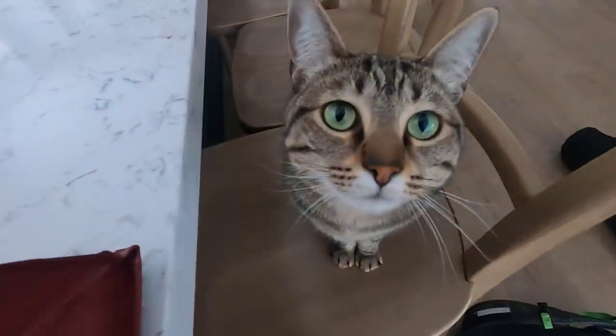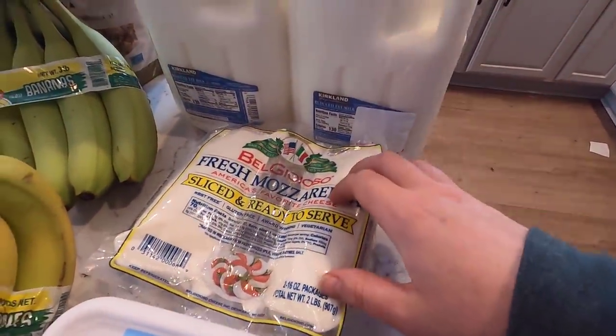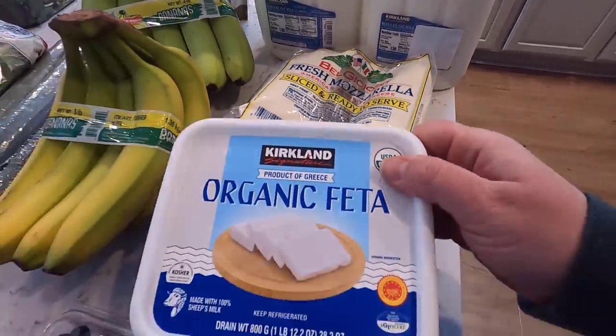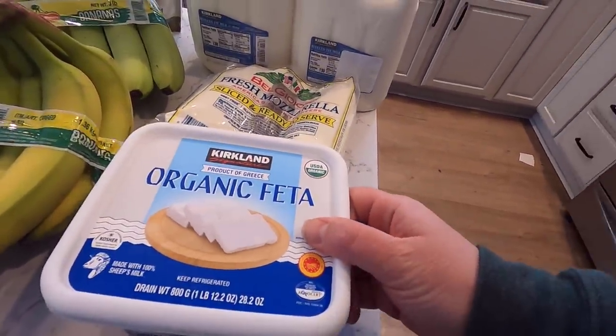Hello, Miss Luna. Did you come in to inspect the groceries? All right, let's take a look at what we got. We got the milk, mozzarella cheese. I've been loving adding this to salads. I'm gonna try this organic feta. Tried it with my sister-in-law, and I think I really liked it.